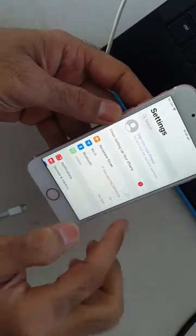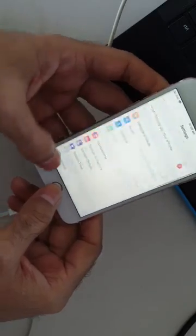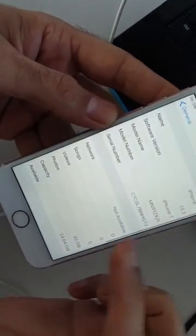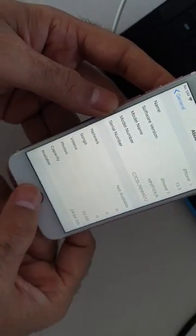Settings, Wi-Fi is on, yep, sweet. No iCloud lock, ready to go. General, about, you can see all the serial number information there, 32 gigs.